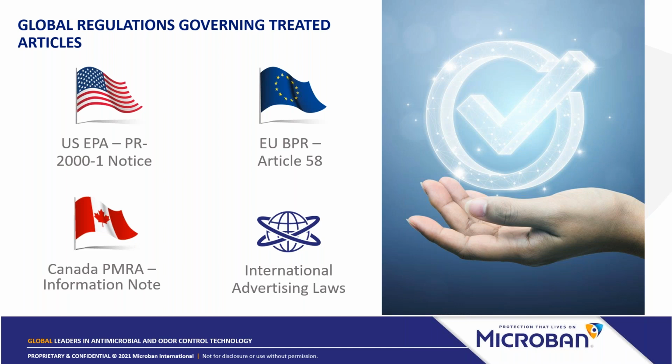The claim sets are varied depending on the jurisdiction, so it's very important to properly understand the landscape before confirming any marketing materials for a treated article. Outside of those regulated regions, there are also international advertising laws that must be upheld in any advertising that's done on any treated goods to ensure that the claim sets are permitted in the region of sale.